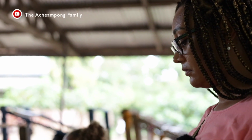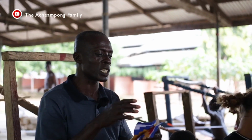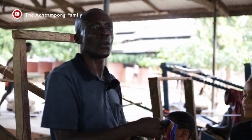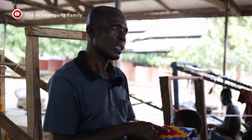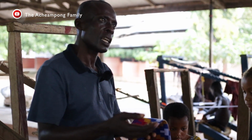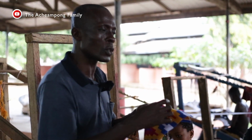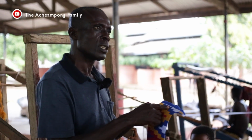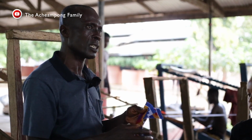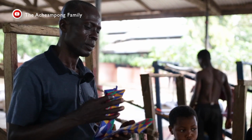Wow, I didn't know that all the designs have a meaning. Even apart from the design, the colors also have their meaning. For Ghanaians, red is the blood which our forefathers shed for independence. Red represents danger. And yellow is the mineral resource that we have in Ghana. Yellow also represents royalty. Blue is fertility. White is victory. So almost all the colors have their meaning apart from the designs. Any question? So many questions.